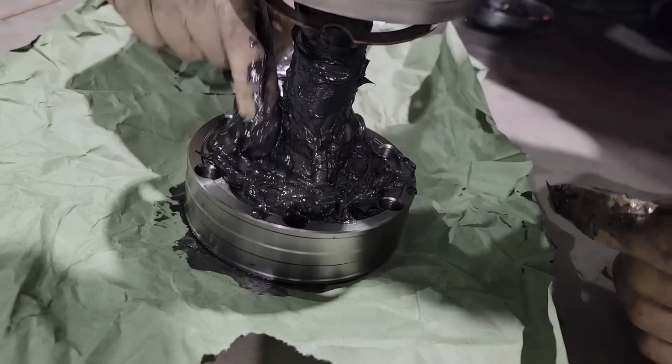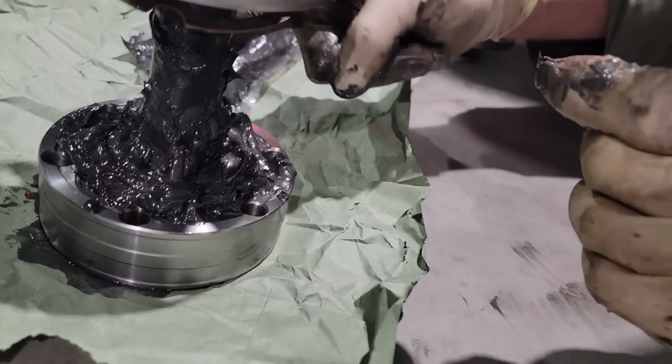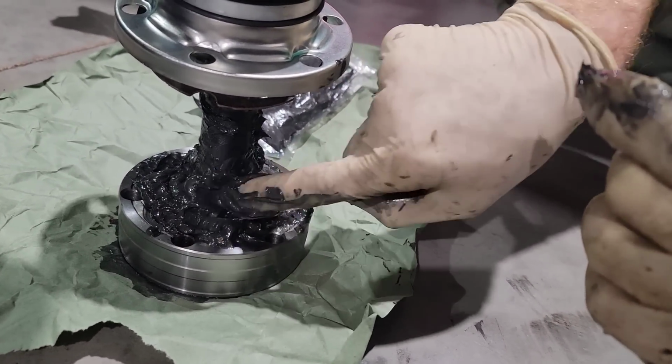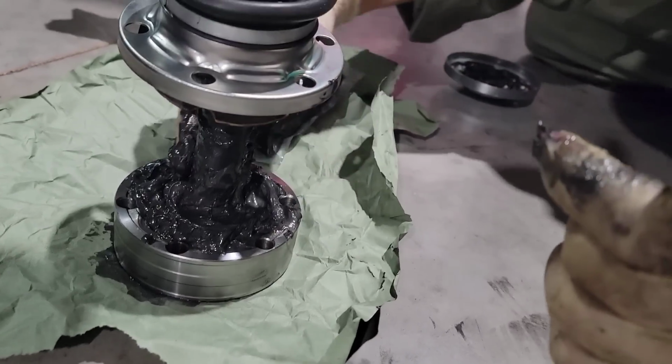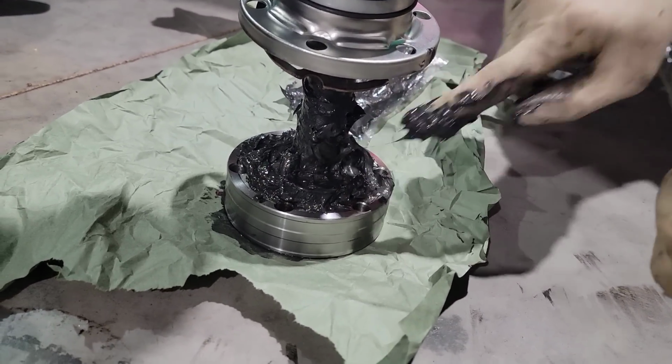Look at that. Really get it in there, you know? It's like greasing a trailer bearing. What? You've never done a trailer bearing? I absolutely have. Push it in. You push the grease in there. All right. It's not going to grease itself. Yeah. I mean, it might.